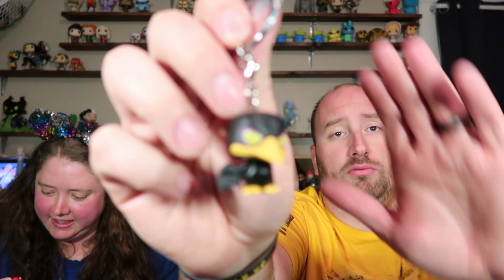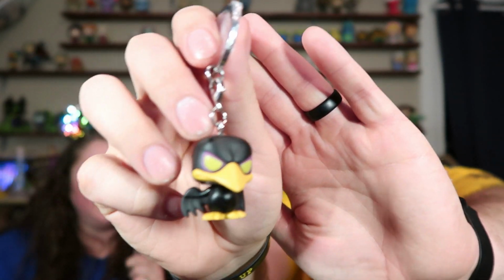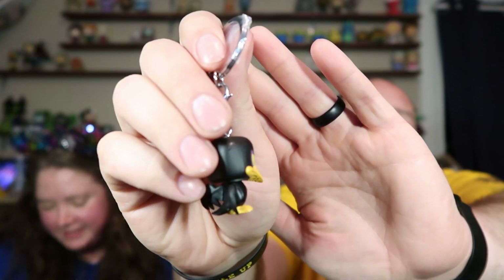Anyways, here we have the keychain, and it's a bird, but I don't know the bird's name. Let me rephrase that. I don't know where the bird is from. His name is Diablo. Oh, you know why you didn't know who this was? Because this is from the live action. That's why. But anyways, do you know what movie Diablo is from?